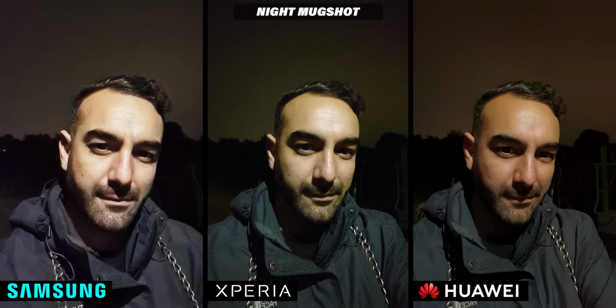The Sony image, however, I'm incredibly green, like I'm about to turn into the Incredible Hulk or something, but there is quite a good amount of detail there. The sky is incredibly noisy and pixelated, which is not ideal.